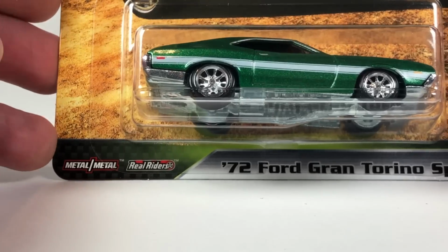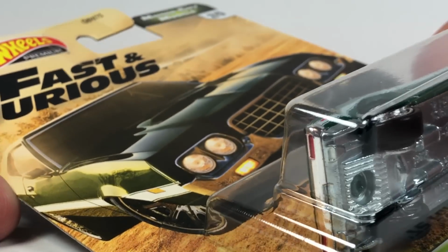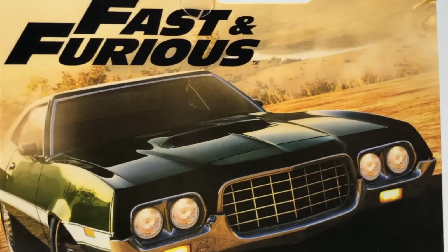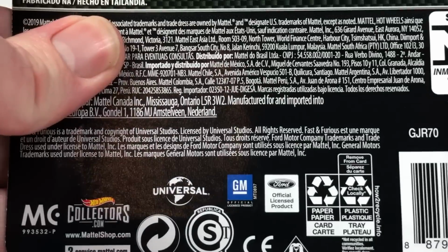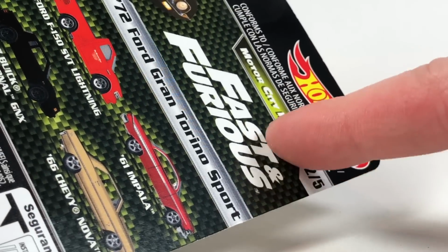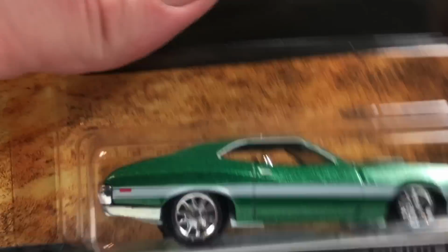Loving that one. All right, the next one, number 2, is the 72 Ford Gran Torino Sport. Take a look if you guys want to see the card art real quick. There it is. Looks pretty mean. So this says Fast and Furious, not the Fast and the Furious. So I guess that's what movie this is from.